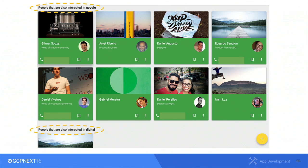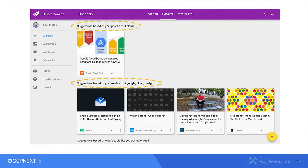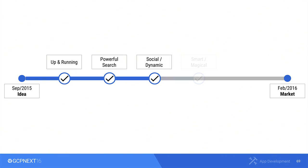And we can have this vision also per topic. So, for example, because I'm interested in Google, we have some people related to you. Because you are interested in digital, we have some people related to you. And we also have a channel that we call Discover, that shows posts relevant for you. So because you like cloud, there is a brand new information here for you. Because you are reading about Google, about material design, I have some posts for you as well. That's the best way to be updated on what's going on inside your organization. So that's machine learning, and now we are also smart.